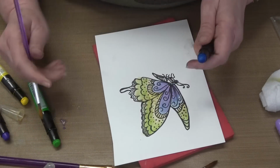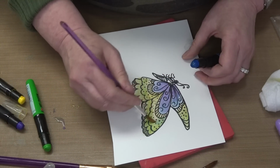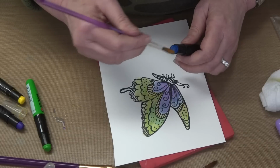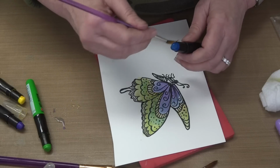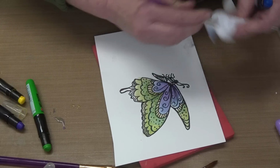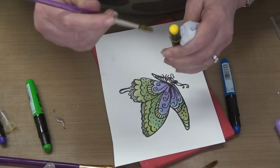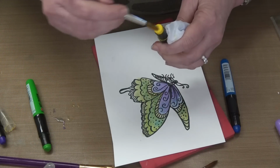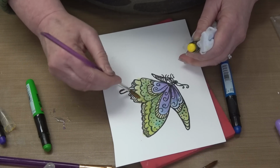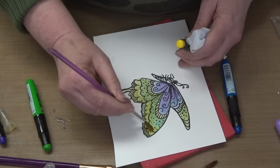And then maybe I take a little bit of the blue, and I'm not cleaning my brush, I'm just going. The colors are gonna blend together anyway. Oh, yay. Yum. And I just go. Maybe a little bit more yellow. So there is no right, there is no wrong. It's just do.